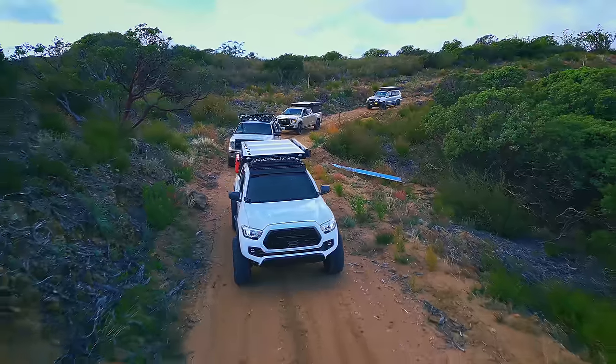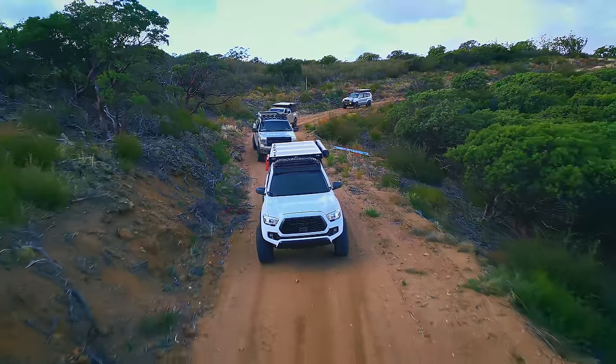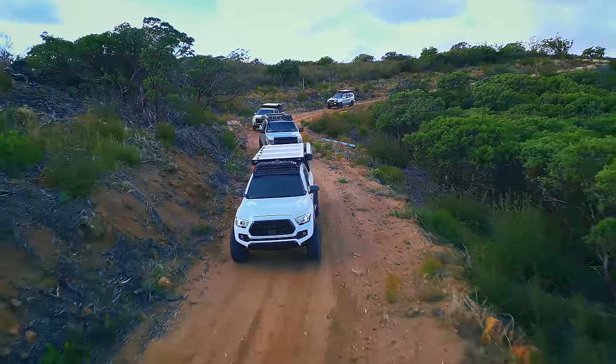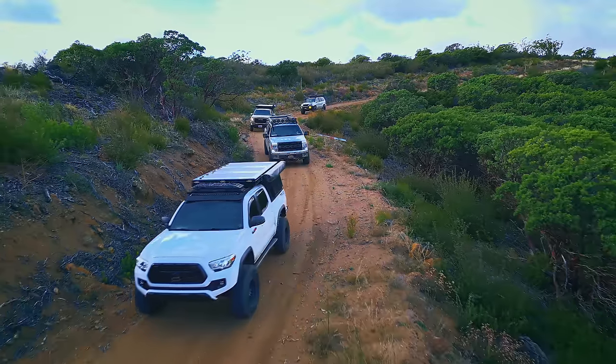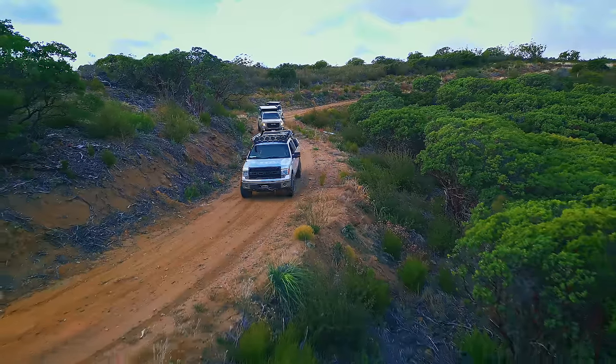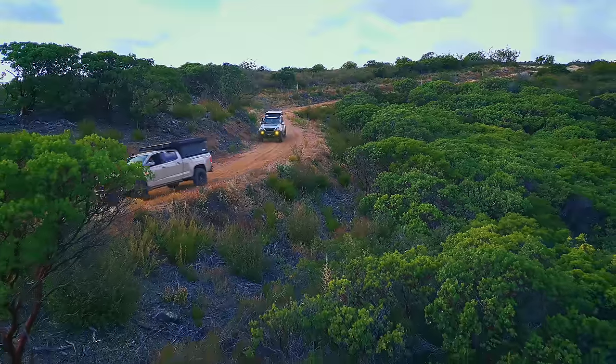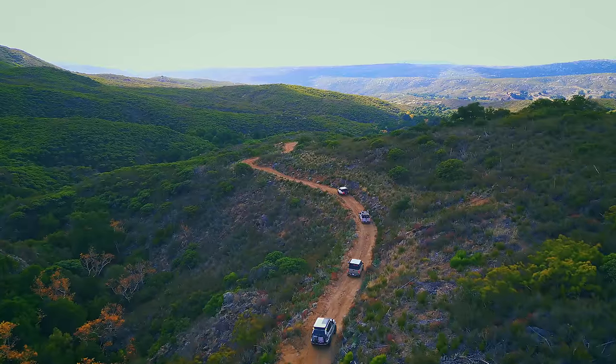Hector saw Google. Google's showing another way. It already updated me too. So we think we found an alternate route. Oh man, he's getting tired. Oh no. The baby's getting tired. Let's find another way to the fire lookout.